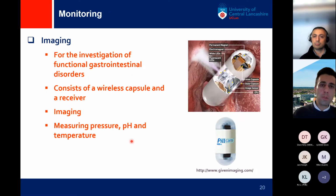They can be used as monitoring. These smart pills have a camera, they have sensors, and they can be actuated using a magnetic field from outside. They have a wireless capsule and a receiver, and they can be used for imaging or measurement of several parameters. They have sensors, and they can be removed from the body in a natural way.